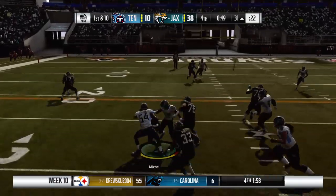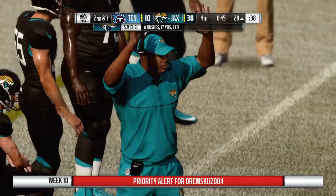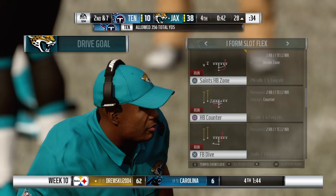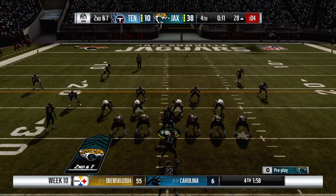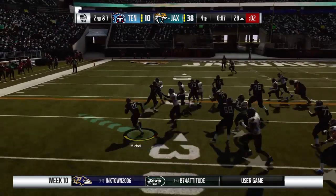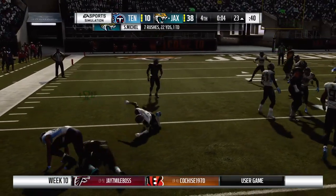On the handoff, it's Michel. And he'll take this inside the 30 to about the 29, maybe the 28-yard line. Foyesade Oluwaseun made the tackle there from his safety position. Brandon, all things considered, they have to feel pretty good about getting that type of a game, considering the blitz that they just had against them. Again, it's Michel. And able to push his way forward here for a good little gain.